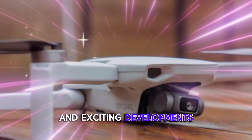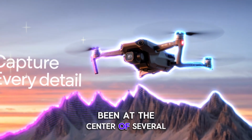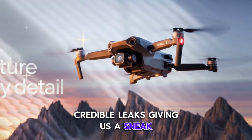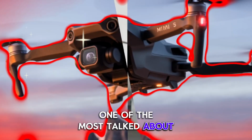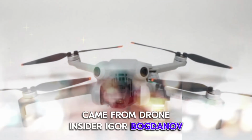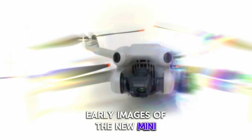Fresh leaks and exciting developments over the past few weeks. The DJI Mini 5 Pro has been at the center of several credible leaks, giving us a sneak peek into what could be DJI's most powerful mini drone yet. One of the most talked about reveals came from drone insider Igor Bogdanov, who shared what appears to be one of the clearest early images of the new Mini 5 Pro.